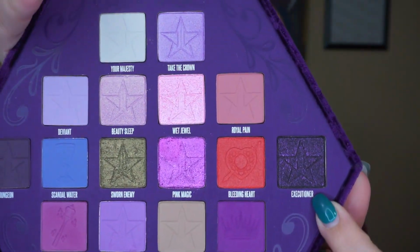So now I really want to go into the shade, and you guys have also requested that I go into the shade. So I am going to go into Executioner. This is a black with purple reflex. First I'm going to go into it dry, and then we'll see if it looks better going on wet or not. I'm going to put this all over the lid. So let's do this. Ooh. Oh, that is so pretty. Oh, I like that. That's a beautiful shade.